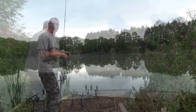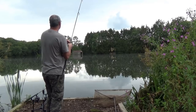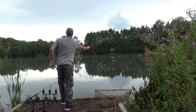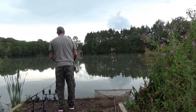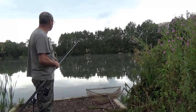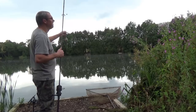Right, second rod going out. This is the middle rod towards the bailiff swim. And guys, third and final rod about to go out to complete my fishing setup. This one is aiming between the bailiff swim and the swim where Dave is fishing, and I'm aiming for a particular high point of a particular tree to find that clear spot that I found at 10 wraps.